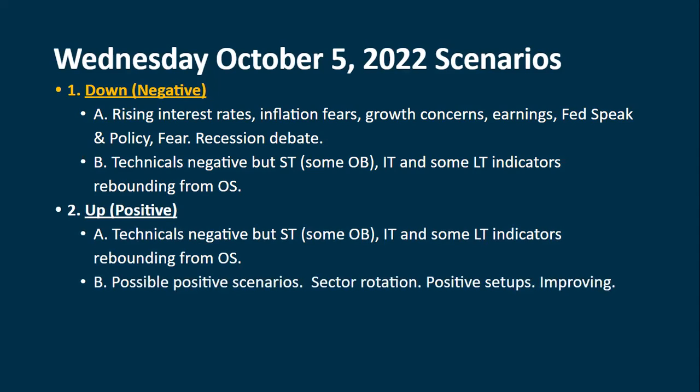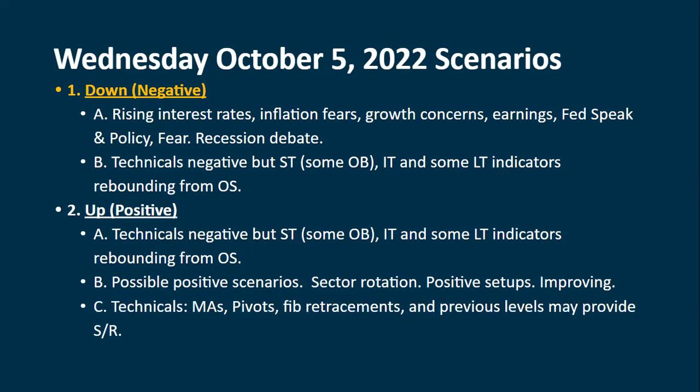But our possible positive scenarios, they are improving. And then there's that other little short-term scenario that I mentioned right here at the end. I don't know if that'll be anything or not. It may be just a waste, but who knows? But the technicals need a lot more follow-through to really improve. And we've got to get back to some moving averages. We're not even close yet.